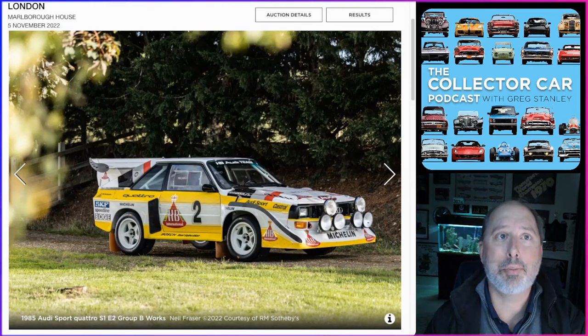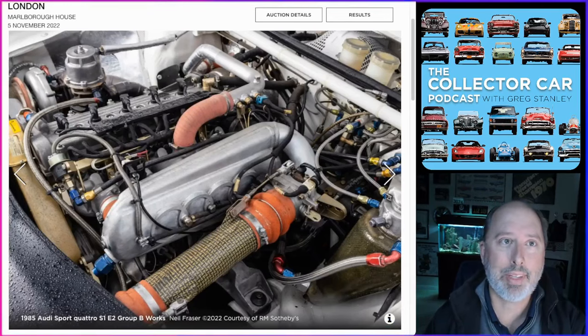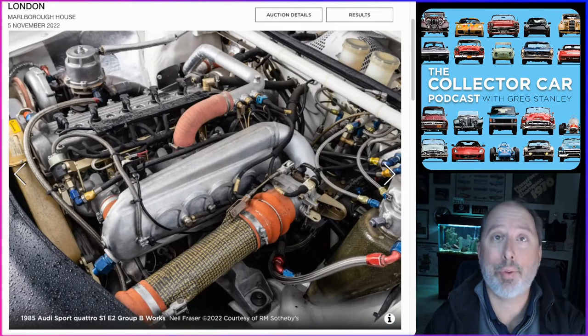So this first one's number 10, the Audi Quattro Sport S1. So if you're joining me on YouTube, it looks like a Matchbox car that's been squished. Crazy wing on it, mud flaps, big old air dam, all sorts of craziness going on with this car. Just an absolute monster.